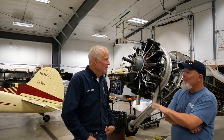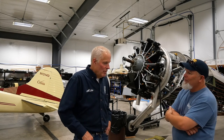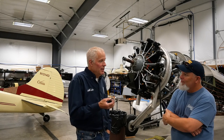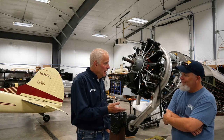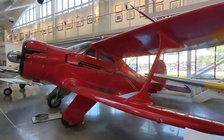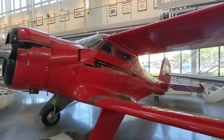So that goes to the question, what is your favorite airplane in the museum collection right now? It's kind of an interesting question because there's favorite flying, there's favorite looking, there's favorite to work on, and those three never line up. They don't line up. That's true. That's very true. My favorite to look at is probably the Beech Staggerwing. Uh-huh. It's also the worst to work on, and it's one of the most difficult to fly.